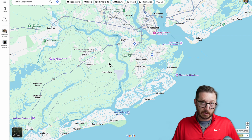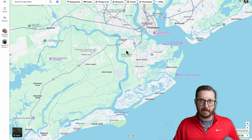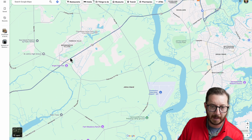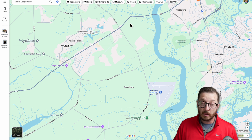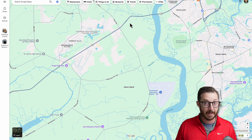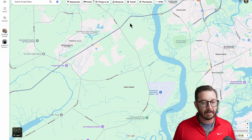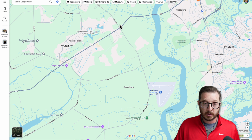Because of all the new construction, the average price here is $775,000. So let's zoom in a little bit here. This is Maybank Highway. This is where you're going to see a lot of the commercial developments going on. Right now, there's not too much out there, but there is a lot that is happening and a lot in the works. So just know, if you're going out here, you do have to leave the island for most things. Right now, there's 2 grocery stores, one right here and one right here.